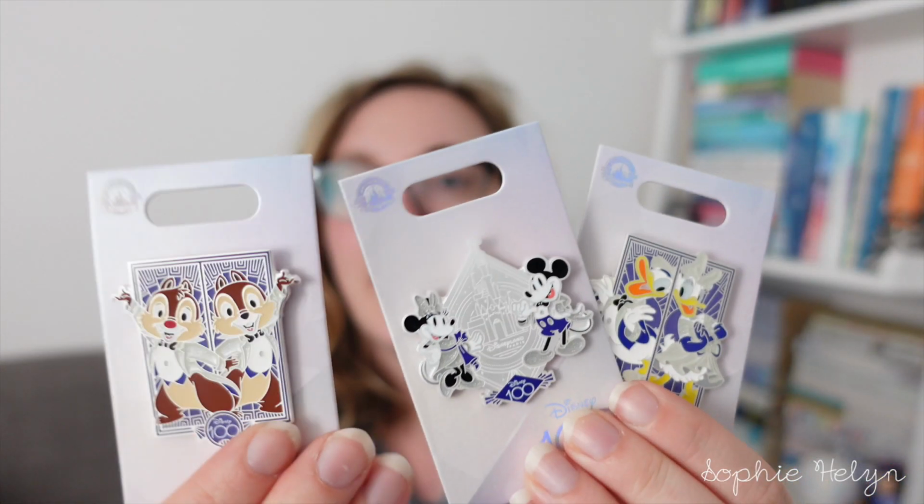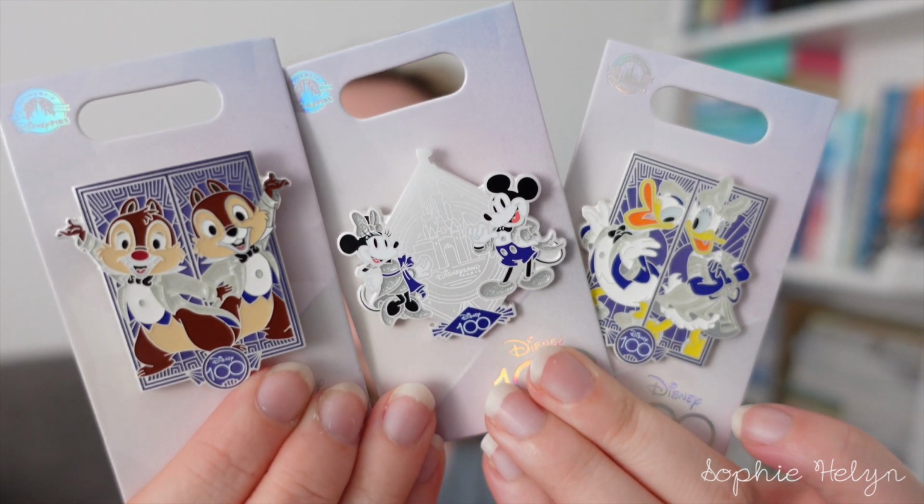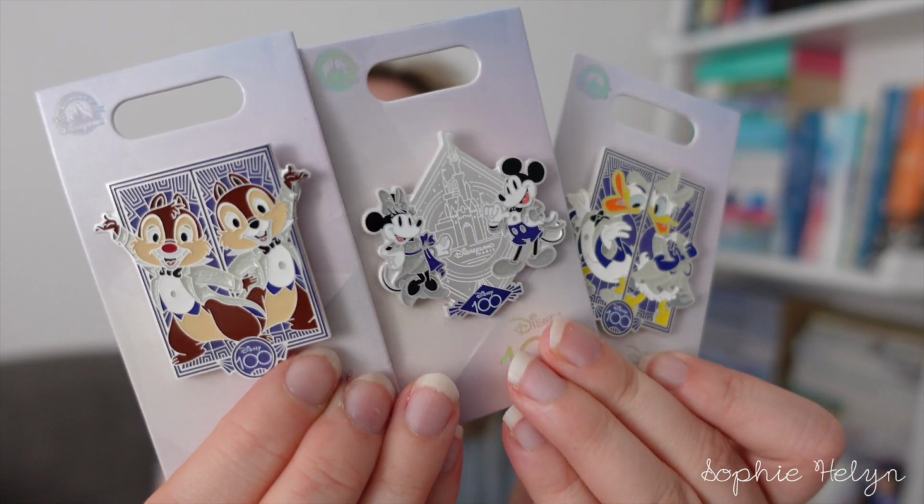I then picked up the 100 pins, so these were the 3 that they had, and I don't know if I'll keep them all or if I'll trade them. I'm not in love with the 100 aesthetic, but I got those, and I'm not quite sure of the prices of them because they've got the colours on the back.